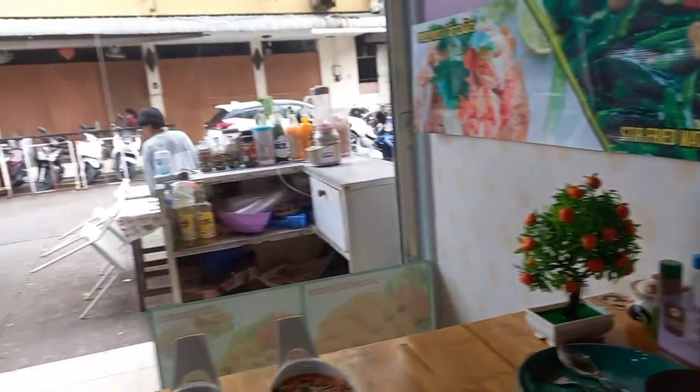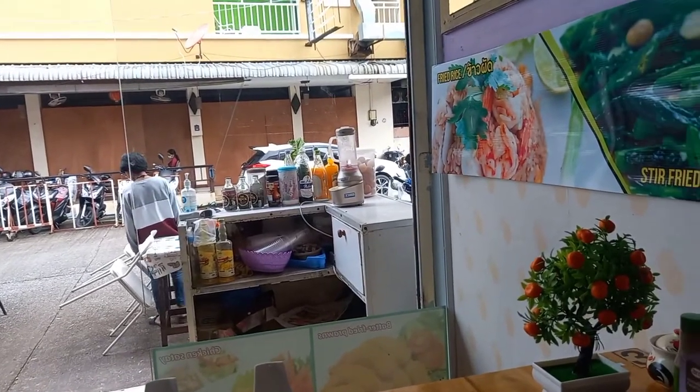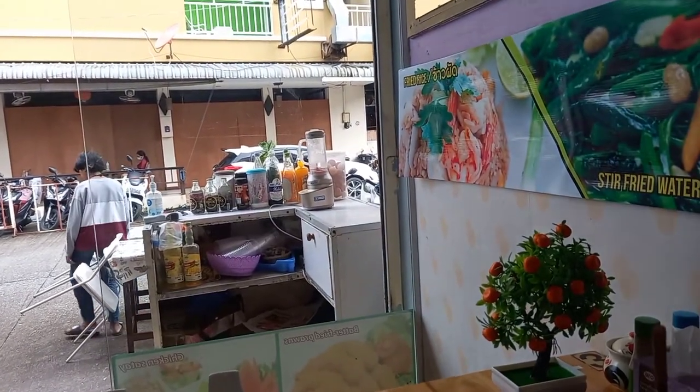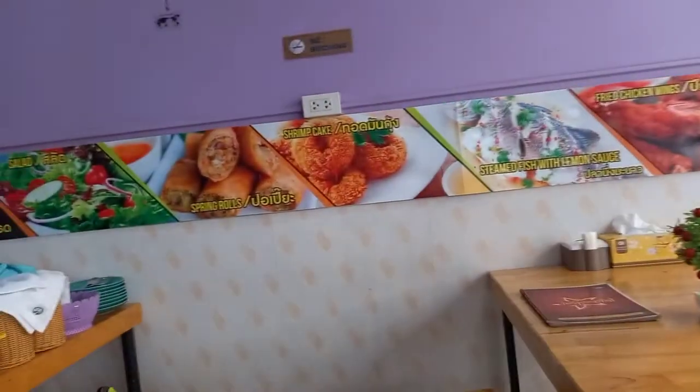I told my friend Sam we're gonna try his food again. Last time we just ate really simple. Now we got the main dishes right here. Here they have all the other things also, many menus. So you see all the big menus right here, and then on this side they have a lot of menus also, so we can only eat so much.